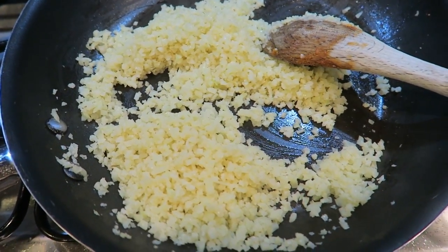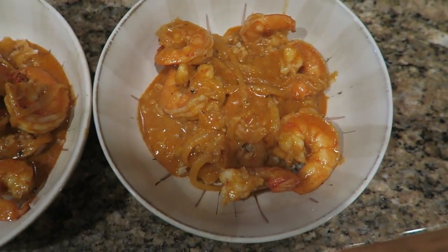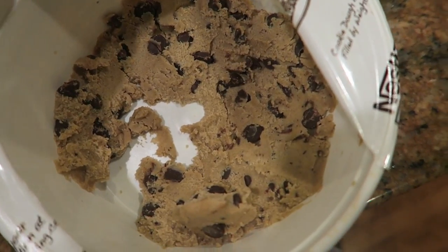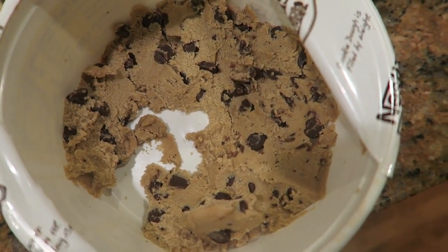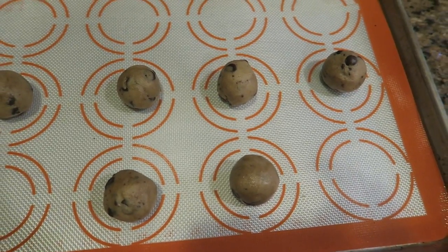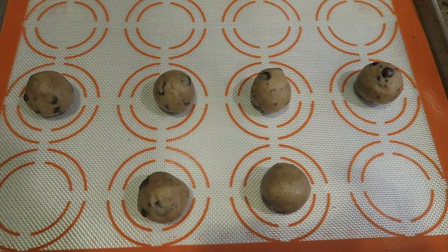Yeah, so let me go ahead and get our plates together. Voila, dinner is served. And I cannot wait to eat because I'm hungry. It's dessert time. No, not for me, but for hubby. I'm gonna make myself a keto dessert and I'll share that with you guys shortly. Okay, got his cookie dough all rolled out. Yes, all 6 of these are for hubby. Now let me show you what I'm making myself for dessert.